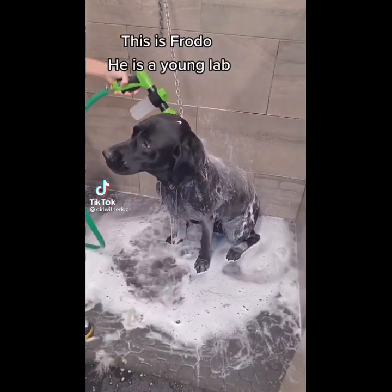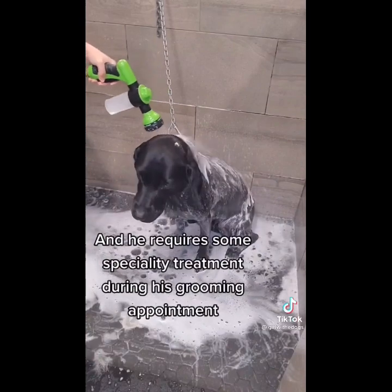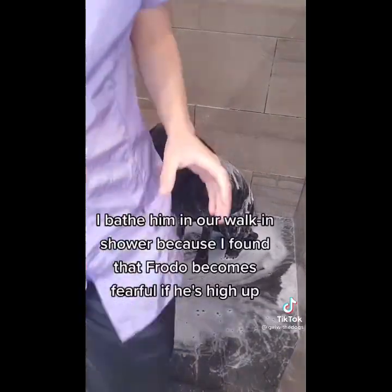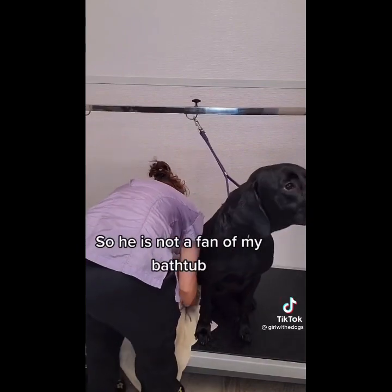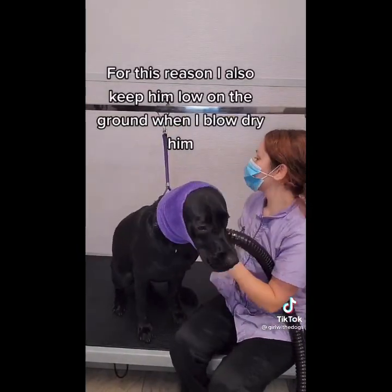This is Frodo. He is a young lab, and he requires some specialty treatment during his grooming appointment. I bathe him in our walk-in shower because I found that Frodo becomes fearful if he's high up, so he is not a fan of my bathtub. For this reason, I also keep him low on the ground when I blow dry him.